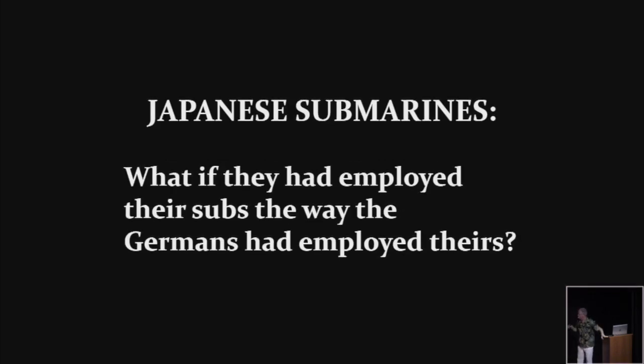Japanese submarines. Now, what if they had employed their subs the same way the Germans had employed theirs? Because the German wolf packs were so effective that we had to use the convoy system, and we had to find ships and airplanes to protect those convoys as they went back and forth across the Atlantic. But you know what? The Japanese, even though they had very good submarines and probably the best torpedo in World War II, did not use their submarines the same way the Germans did. So it became evident early on that we would not need to use the convoy system in the Pacific.